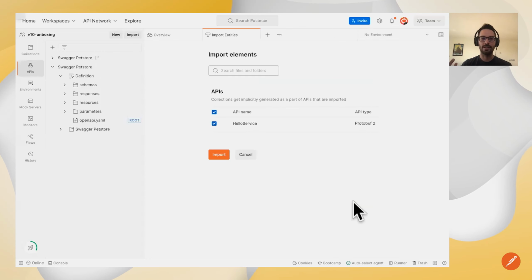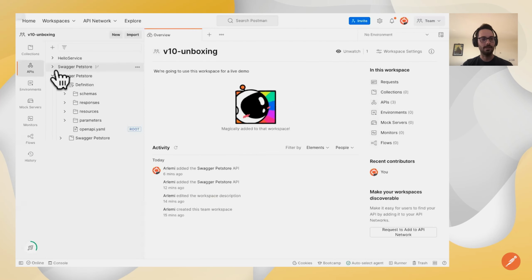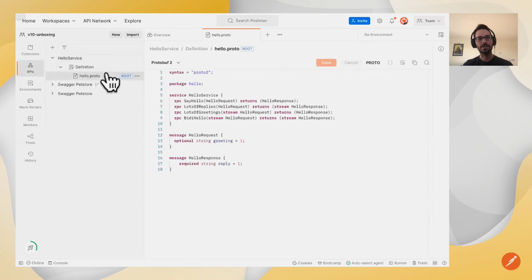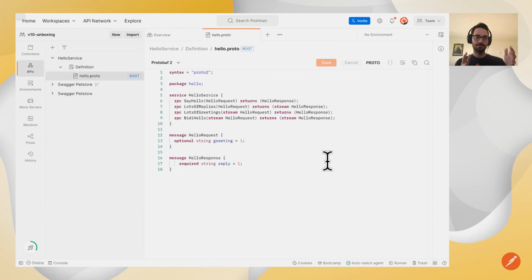So it recognizes it as an API of type protobuf2. I can go ahead and import it. And now I can see I have this hello service API with a definition. And the same way I can edit other API definition types, I can now edit proto files directly here. There's syntax highlighting, the search if it was a big file, etc. So that's one part of it.